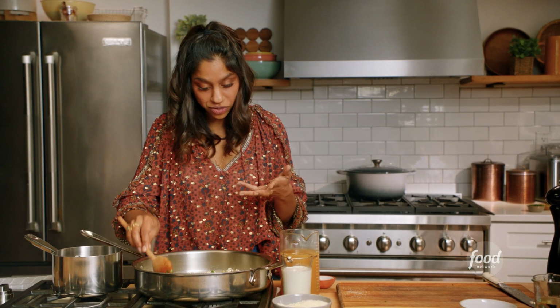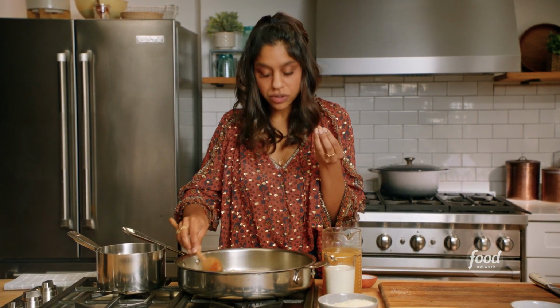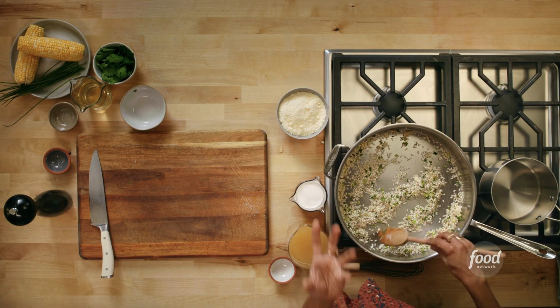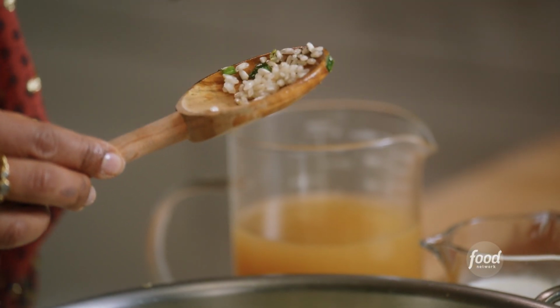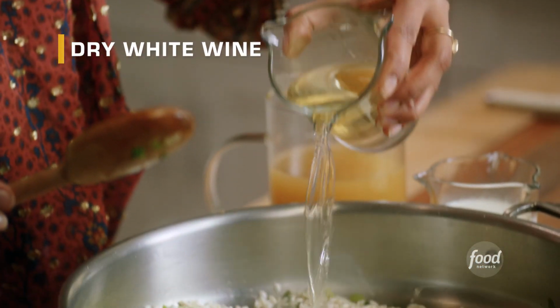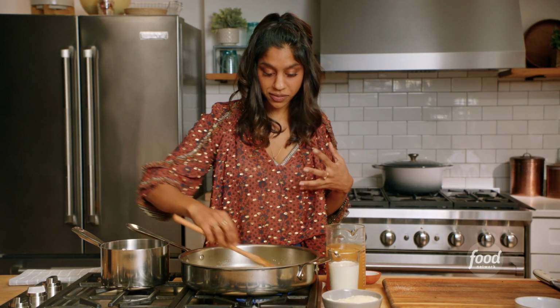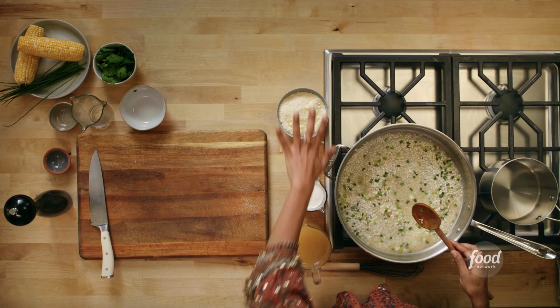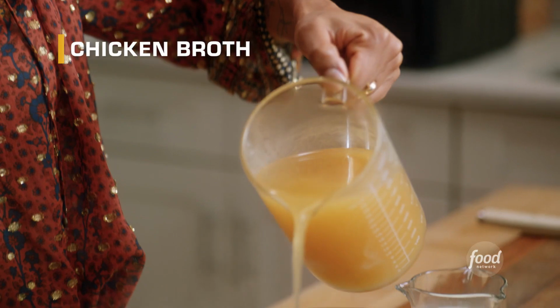So what I'm doing here is just toasting my arborio rice a little bit in the butter and scallion and garlic. I'm looking for it to get sort of translucent, and that'll build a coating around the rice so that when we add our starch, it doesn't get too mushy. So basically, the rice gets completely translucent, except there's one little dot in the center that stays opaque. And once that happens, you know it's time to add your wine. So this wine is gonna add a little bit of acidity, which will really balance nicely against the salty Parmesan and the cream. So now I can see that that's mostly absorbed, and I'm gonna add my chicken broth.